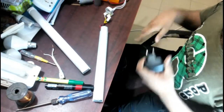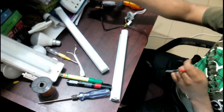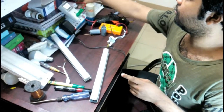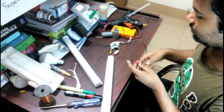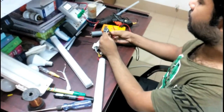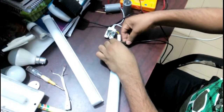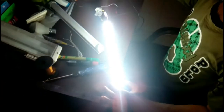It actually runs on 12 volt DC. So actually it is solar powered. You can use it on battery power or direct solar power as you wish. And this lamp minus, this plus. Voila. See how bright it is.